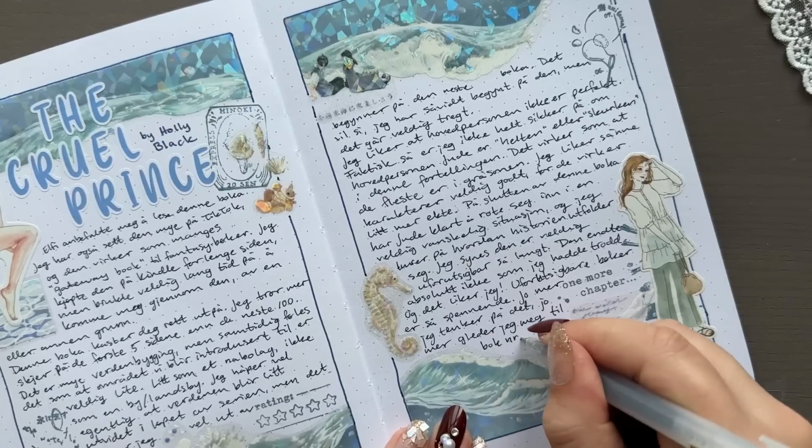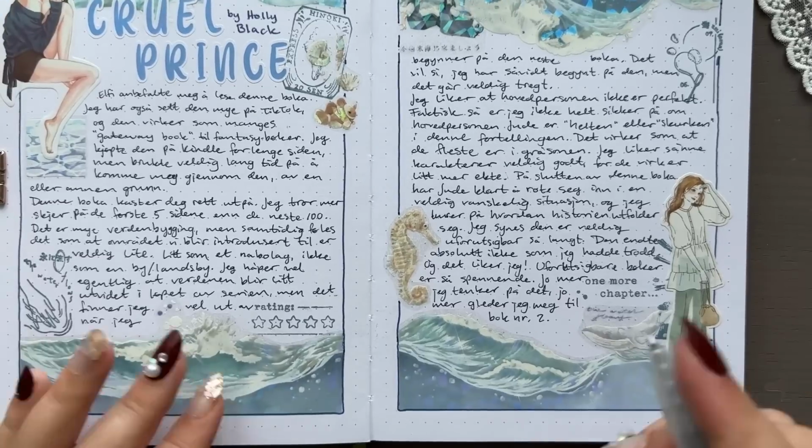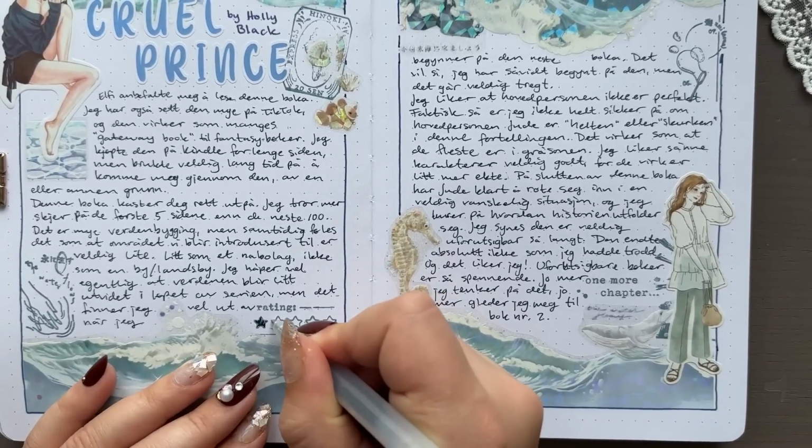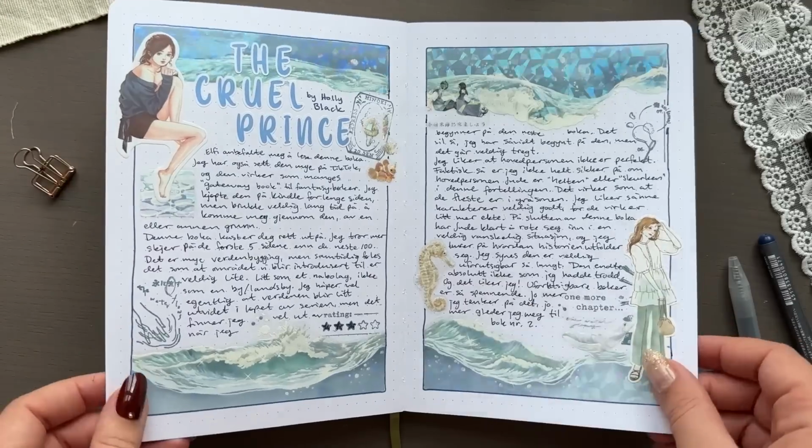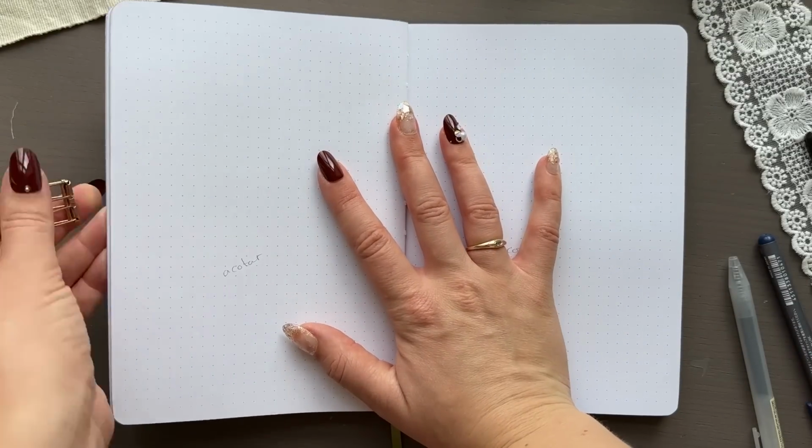I also have to say I really enjoy books where the main character is morally gray. I really love the idea that the main character could be the hero or they could be the villain. And when you finish this book, you don't really know if Jude is good or bad.